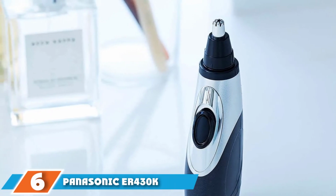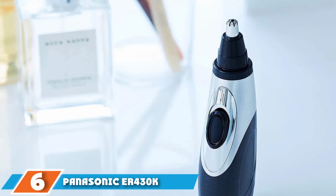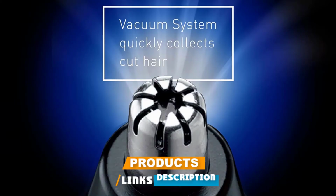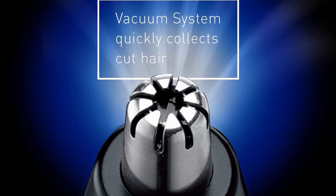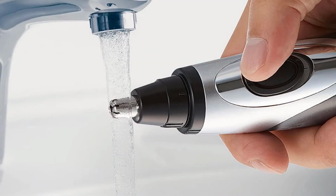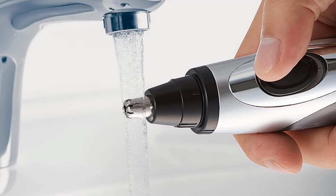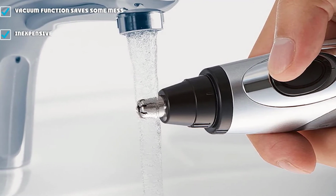The number 6 position is dominated by Panasonic ER430K. Panasonic's ER430K groomer is very similar to other tested products, but sets itself apart with the addition of a fan-powered vacuum function that captures and contains stubble as it is created. In our testing, the vacuum isn't perfect and didn't catch every stray hair, but it serves its purpose. Far fewer hairs go on the loose with this Panasonic than with any of the non-vacuum equipped products.